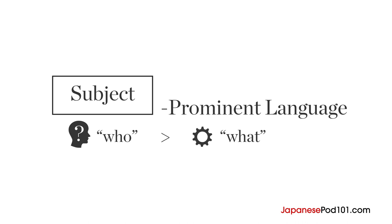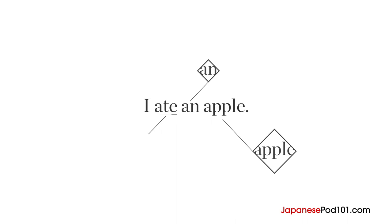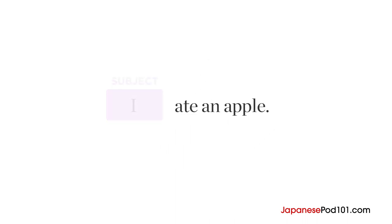If we had to slowly remove pieces of information from a sentence while trying to keep its essence intact, logically we would do so in order of least important to most important. If we were to omit the subject, we would get "ate an apple," which sounds strange. On the other hand, if we were to omit the object instead, the sentence would become "I ate."